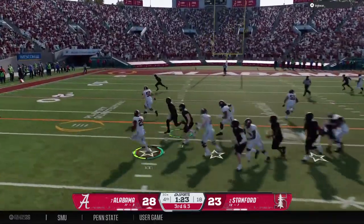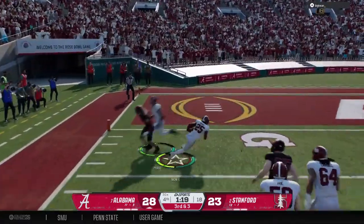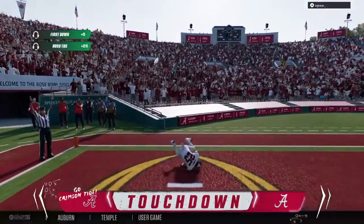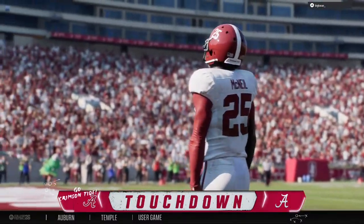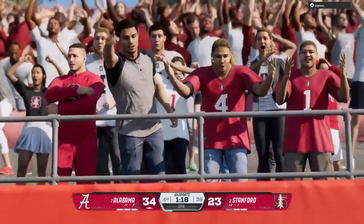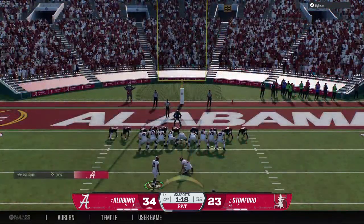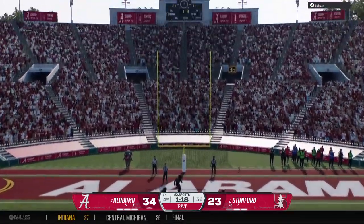And 3rd down is a handoff. Breaks free. Touchdown, Bama. This offense cannot be stopped. Well, that's why you practice right there, Chris. This offense had the pressure, the game on their back. They deliver, they get a touchdown, and now make this a 2-possession game with under 2 to go.